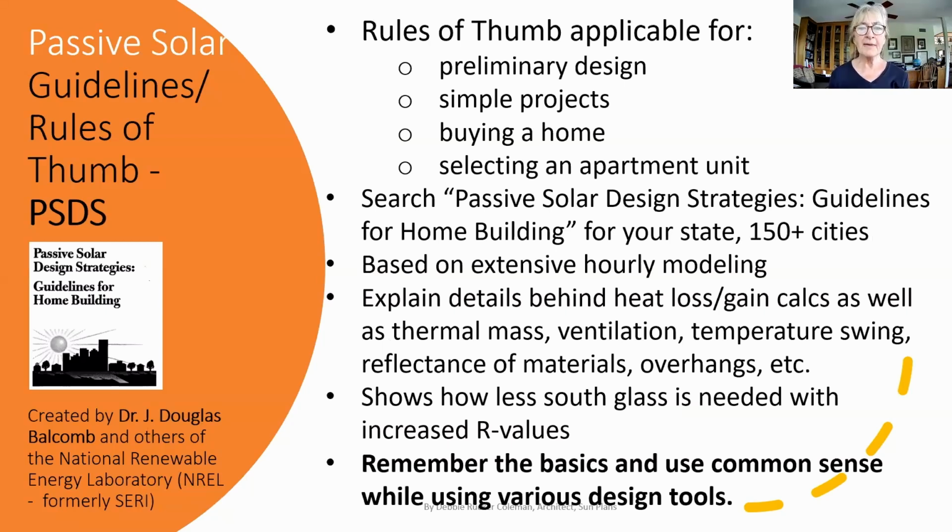Rules of thumb can be applicable for preliminary design, for simple projects. You can use them when you're buying a home, comparing one to another, selecting an apartment unit. And there's a lot of detail out there in, for instance, this particular design strategies guideline that was based on extensive hourly modeling. It explains the details behind heat loss and heat gain, as well as thermal mass and ventilation, temperature swing, reflectance of materials, and overhangs. So the rules of thumb that we're discussing have come out of extensive modeling. And it'll also show how as you use higher R values, you need less south glass.